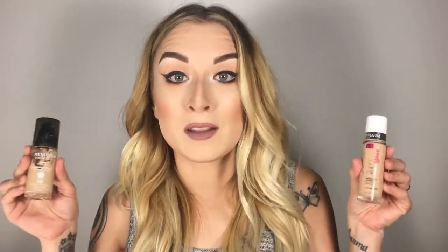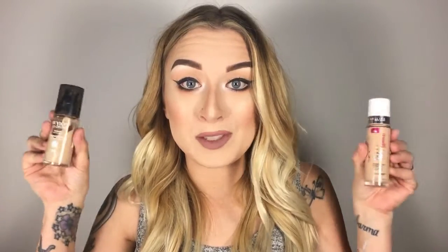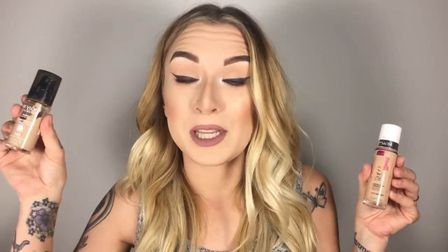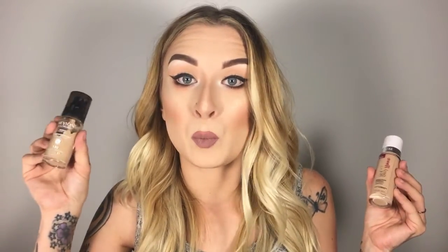I did also want to share with you just a couple other drugstore foundations and concealers that I do really like. They're not my favorite, but I do really like them. For a really long time, I would switch back and forth between these two foundations. This one is the Revlon Colorstay, which is from the same line as that Colorstay Whipped that I'm using today. This is not the whipped version. I find that this is more a medium to full coverage than a true full coverage, but I really love this foundation, and as you can see, I've used it a lot.